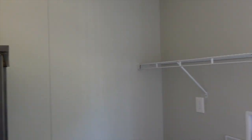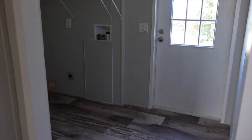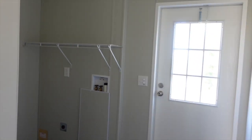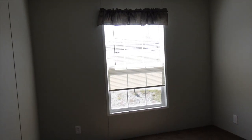And I like the way it's set up, this back door. So the back door is away from the kitchen. They're usually off the kitchen, but you got the back door on the other side of the back of the house. Now, across from the utility room is one of the guest bedrooms. People always trip about me calling these guest bedrooms.